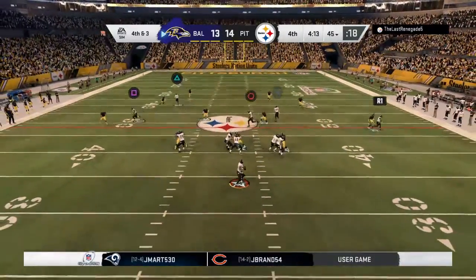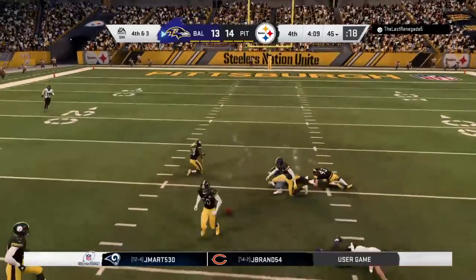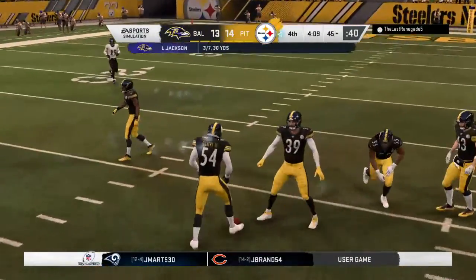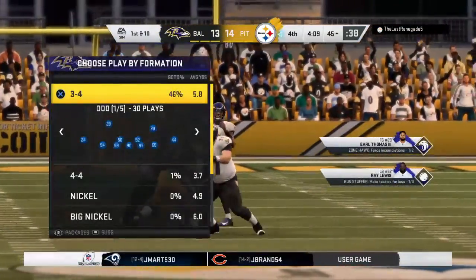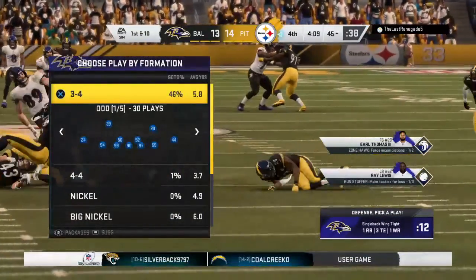They'll try and throw for it with Jackson. And no, it's incomplete. Boy, it looked like he had it and dropped it. And the Steelers, they're going to take over in excellent field position.